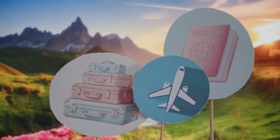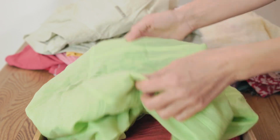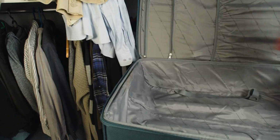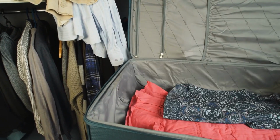Another strategy is to pack items you're willing to part with. For example, bring older clothes that you're ready to donate or discard once your trip is over. This frees up space for souvenirs and reduces the weight of your luggage as you travel.